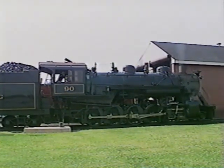We're going to finish up the hostling to begin the day here at the Strasburg. Why don't you come along with us today and see how we do it, getting ready for the first run of the day.